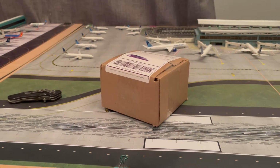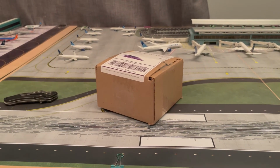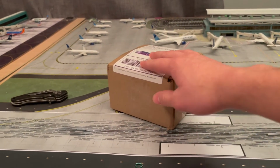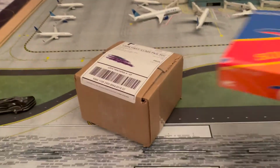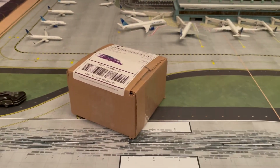There hasn't been a whole lot going on here just because I've been really busy, but this week we actually don't have school because of COVID. And so yeah, I got this box in the mail today. It's a very small box, as you can see by my hand. There's supposed to be 2 models in this box. Just to show you how small it is, this is an NG Models box, and it looks giant compared to this, and there's supposed to be 2 models in here. So we'll see.